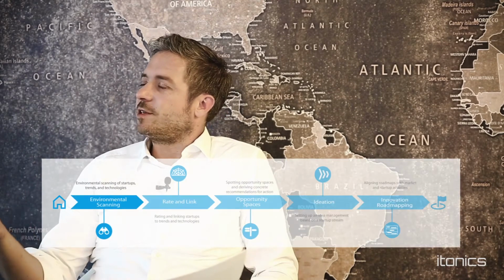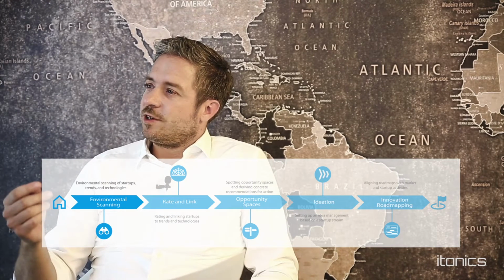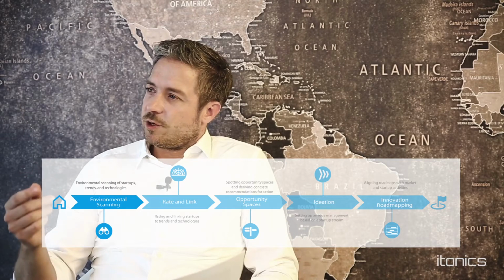And so we see that startup scouting and the understanding of the activities of startups around the globe play a major role in all of these 5 activities. And I would just start with the environmental scanning. So in the classic understanding, as we have it as well, we see that the understanding of trends, if it's consumer trends or if it's technology trends, for example, is highly important to identify opportunities for the organization's future.